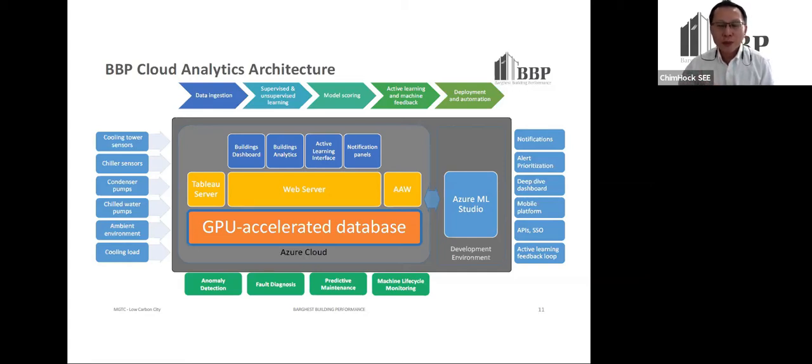to operate. So basically, the flow here is that first we ingest the data, and then our data scientists look into that with supervised and unsupervised learning to train up this model, and test the score from this model, and then improve on that using artificial intelligence and machine learning feedback, and then we deploy that to the automation, to the system. So it's a very intensive process, using the data, getting a lot of insight, flowing back as a closed loop.